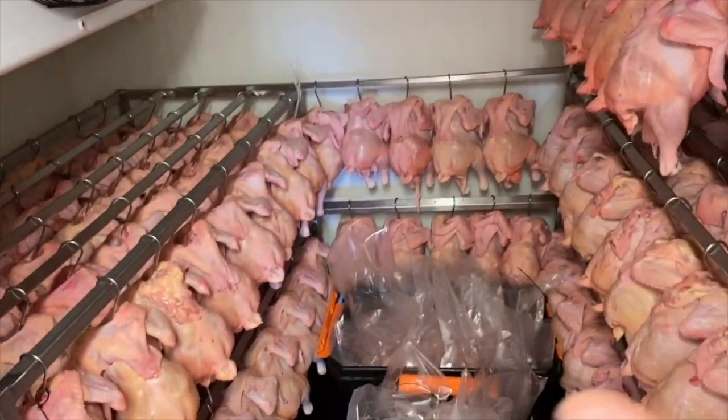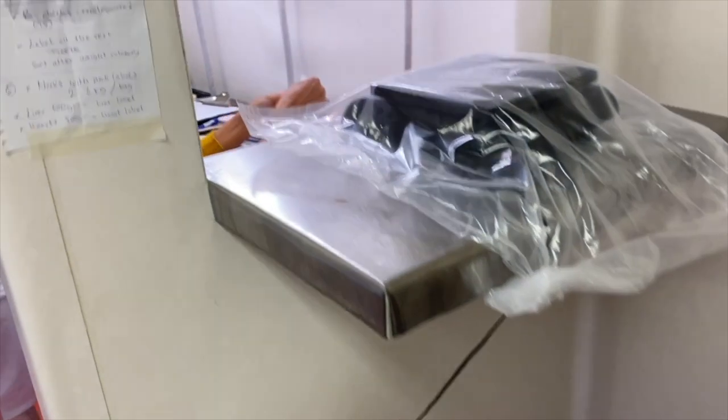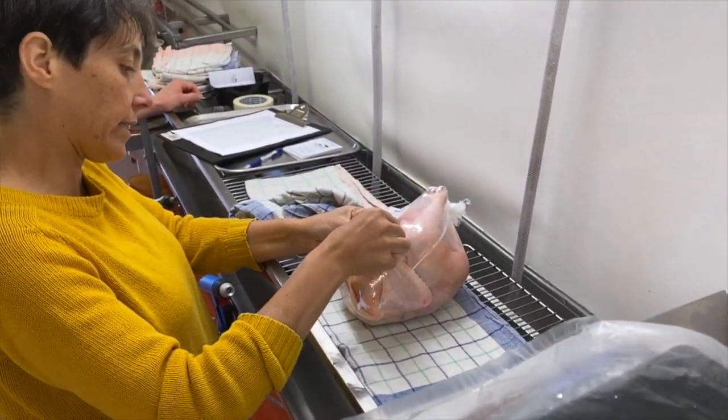Fresh ones first. Fresh birds first, so we're doing all the fresh ones. And the reason we're doing that is they have different labels. So fresh birds have a fresh label, and frozen birds have frozen labels, obviously. And that's important, so we have to be a little bit organized.